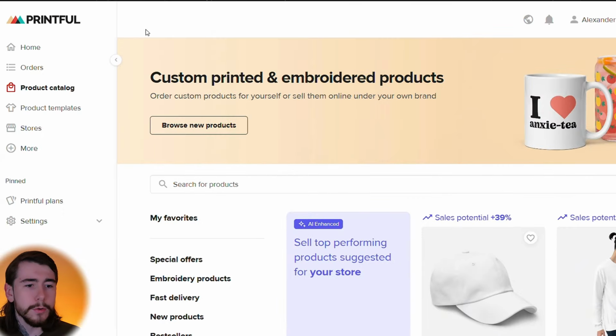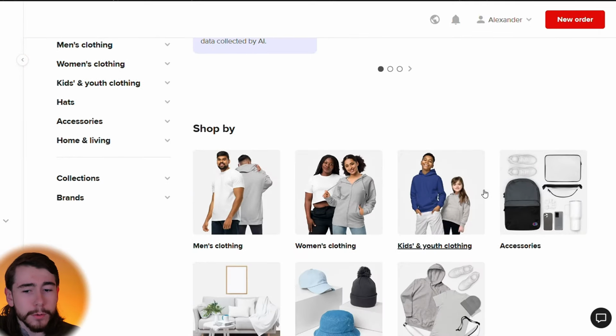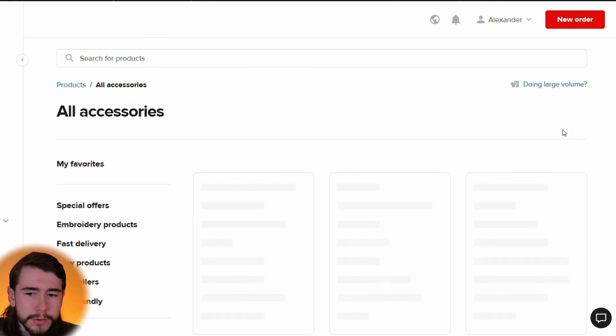I'll go ahead and log into my Printful account and select product catalog, and you can see all the different products offered by Printful. You have men's and women's clothing as well as youth. You have your accessories like backpacks, shoes, phone cases, tumblers. You have home and living where you can create custom mugs, pillows, blankets, canvases, you can create hats, and so much more. So let's go on accessories and see all the different products that are offered on here.